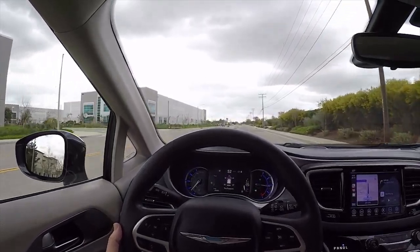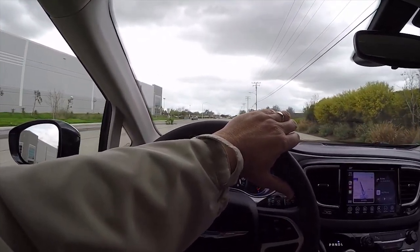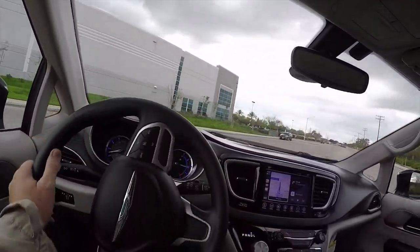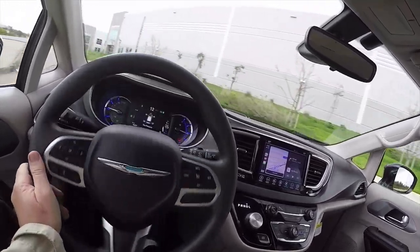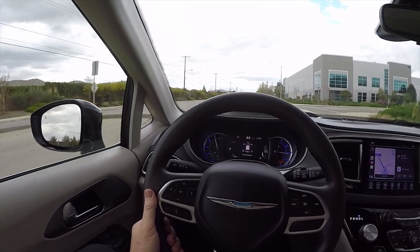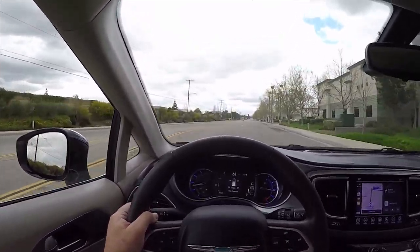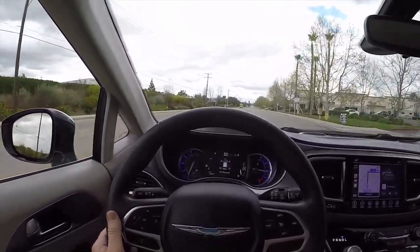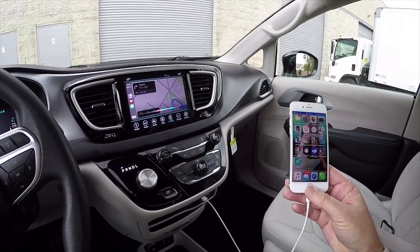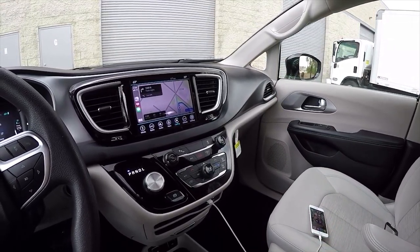I'll go full blast. 30, 40, 50, 60. That wasn't full throttle. So we're going to do a U-turn. We're going to do it one more time. 30, 40, 50, 60. Very quick.